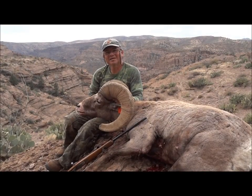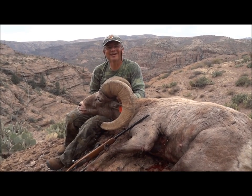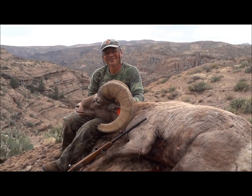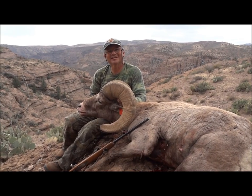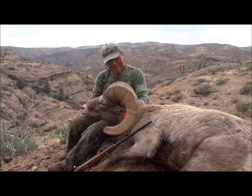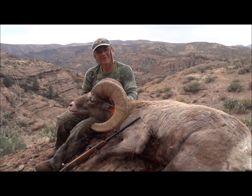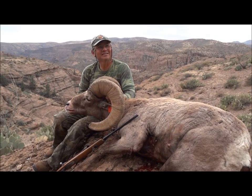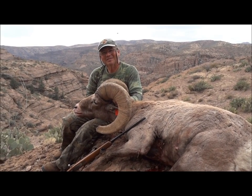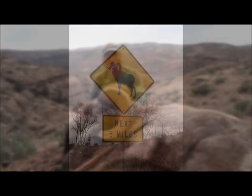Well, here's my sheep, and I tell you what, it's been a lot of work. Now we got a lot of work to get him out of here. We got him out of the crevice he fell into, and I was worried he was going to get all busted up, but he's not. He's in great shape. Now we got to have the fun getting him out of this deep hole here, but we got a lot of help here, so we'll get him back to camp, and we can celebrate now. That's right.